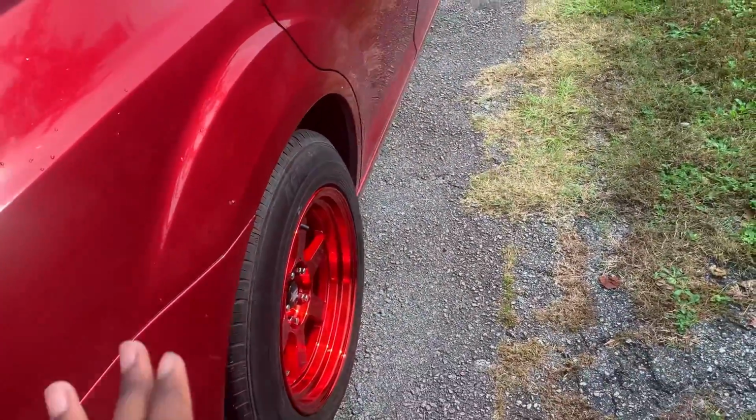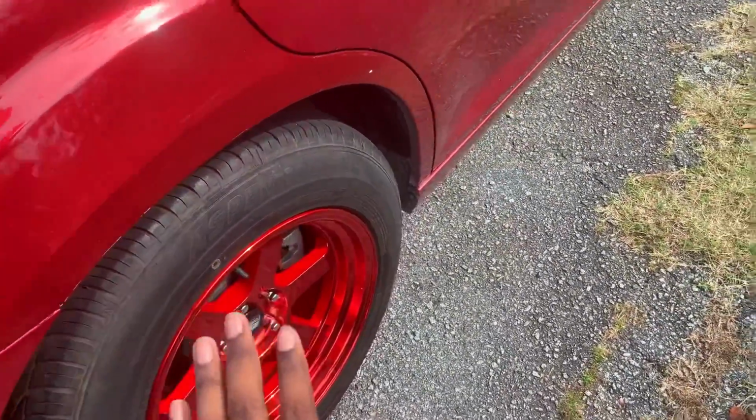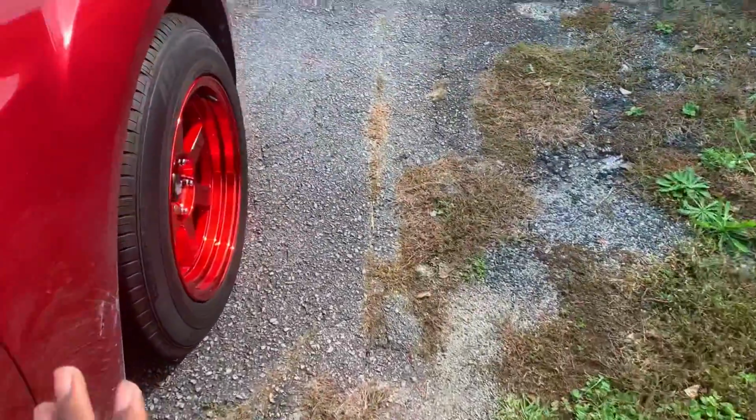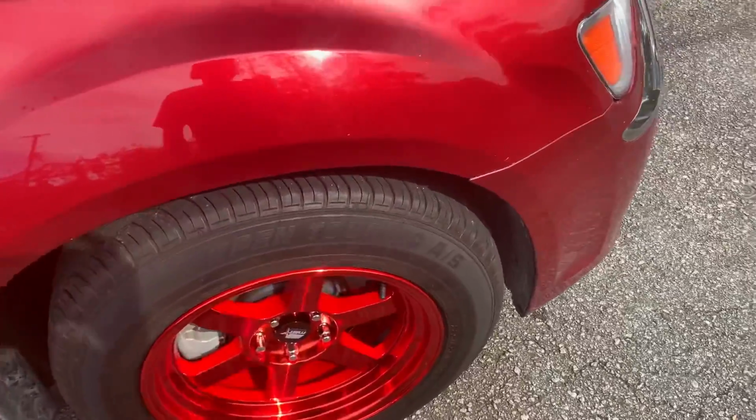So I just decided to keep the same tires and just get the right size wheel, so that this will save me money in the future. I don't need to be going all out and going crazy and buying some huge tires that are just going to end up getting popped. But I'm really loving the look on this.